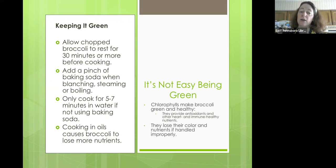Another thing to think about is that if you can't do that and take all that time, you can add a pinch of baking soda when you're blanching, steaming, or boiling, because this will help to lock in the nutrients and the color as well. You can cook it just for about 5 to 7 minutes. Once it's cooked for longer than that, it tends to start to lose the chlorophylls, and it can turn a kind of grayish color. But if you do put that pinch of baking soda in, you can sustain it a little longer and boil it the full time, or steam it the full time if you need to.